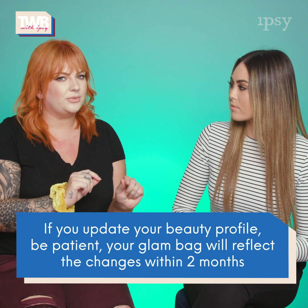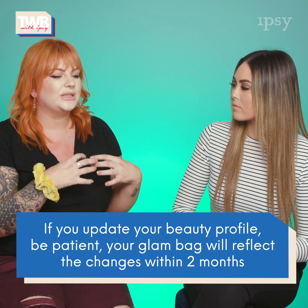I think one note to add is that if you update your beauty profile, it doesn't really take effect for 2 months because the algorithm starts to work about 2 months out. So if you update your beauty profile and you don't see it the next month, don't lose faith. Just wait 1 more month and you should start to see the differences then.